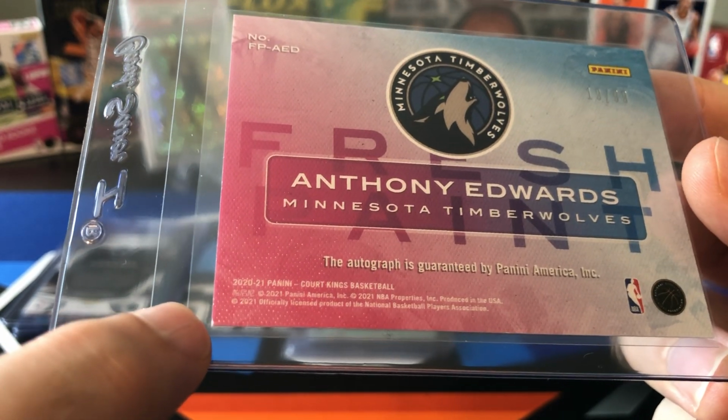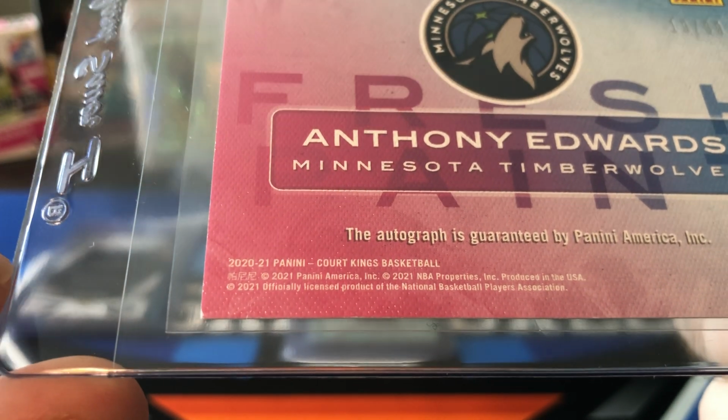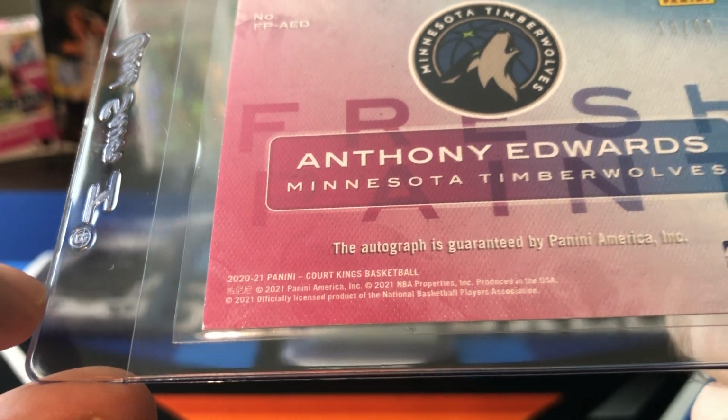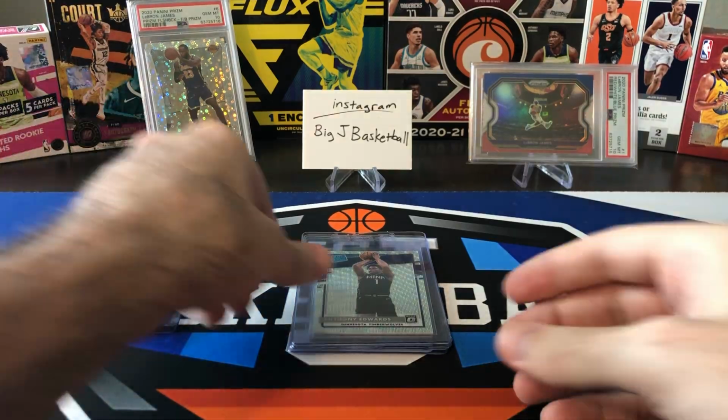Again, if they want to be really harsh and give me an 8 because of that corner, I guess they could, but that would seem really harsh, especially on a back corner. It's not even on the front. So hoping for a 9 on this Edwards autograph.